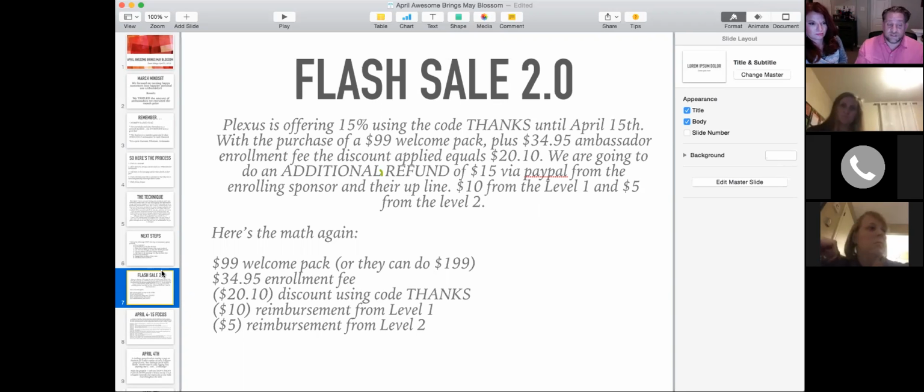And then the level 2 obviously profits around $7.50, I believe. And then level 3 and 4 is all profit. This is fantastic because we're doing the same amount of refund, but with less money. We're going to show you ways that we're going to attract new customers and new ambassadors, and we're going to blow by the number from last month.